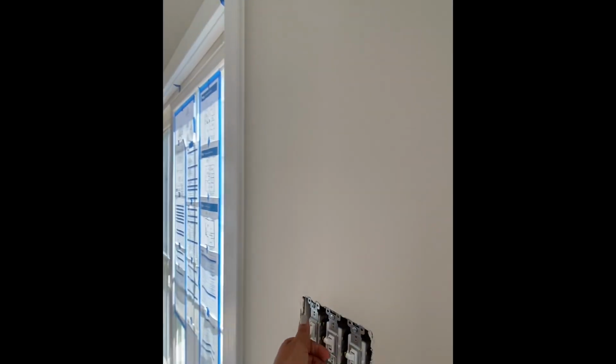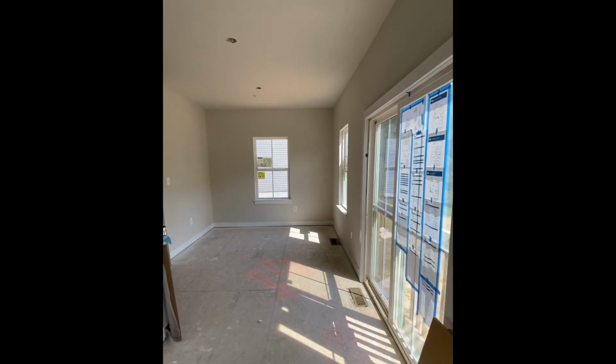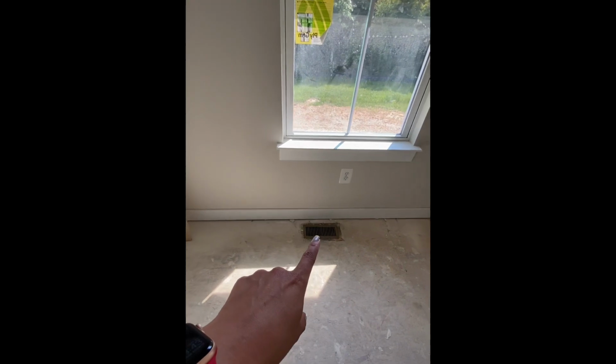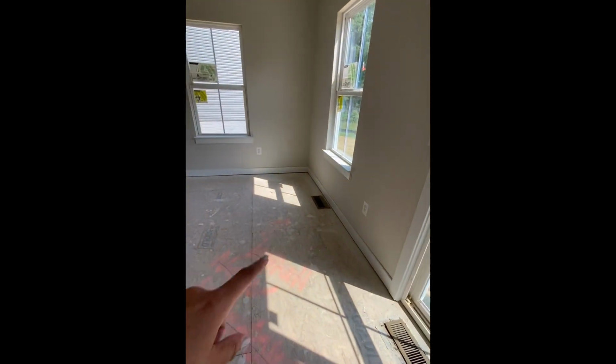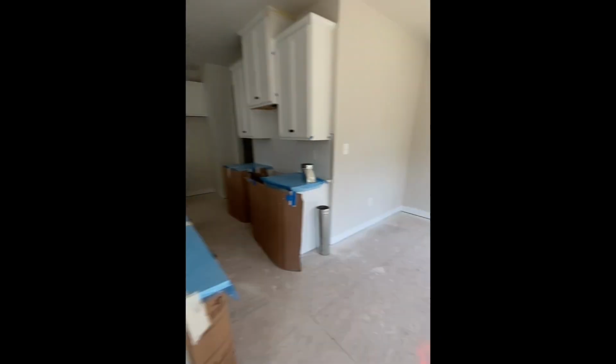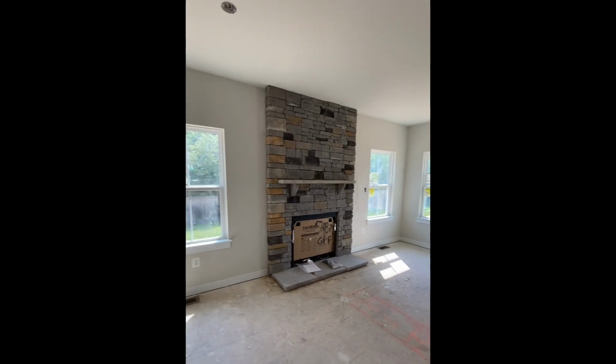And I know that when I talked to the project manager, he said that I do have electricity in, so that's awesome. The vents are all here. They have the vents down on the floors, so that's good. And then of course, this beautiful stone fireplace that I got. I'm loving that.